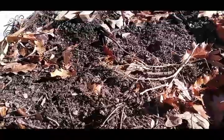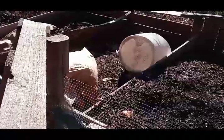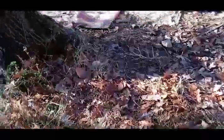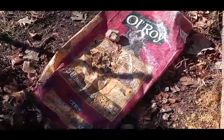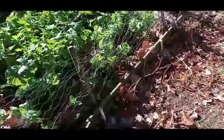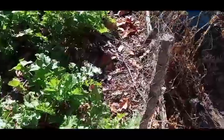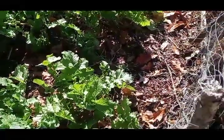Here's one of the bins right here. We get some more bins. All chicken compost. So one of the things you can do right now is take all this organic material that you have on your land. Put it in your gardens. This is one of the ways that my greens make it through these cold freezes.